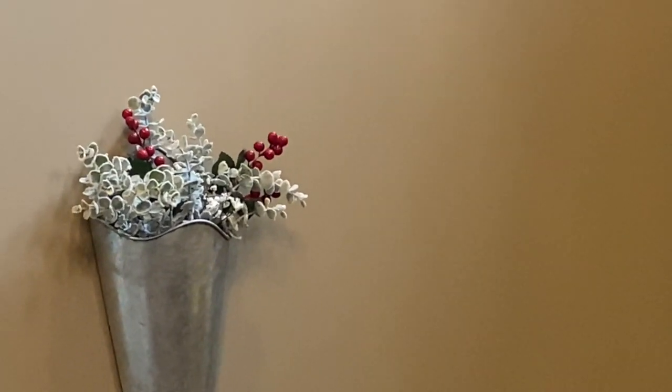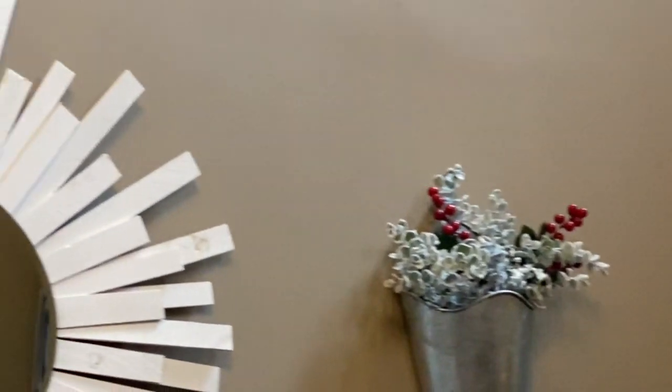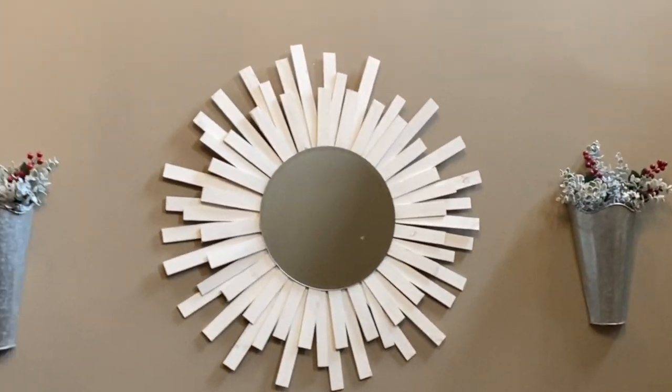These are up year round as well, these little sconces. I just throw some frosted lamb's ear in there and some red berries from Dollar Tree. And I usually keep those up past Christmas just because they're kind of wintry, not super Christmassy. I actually made that really pretty mirror in the middle.